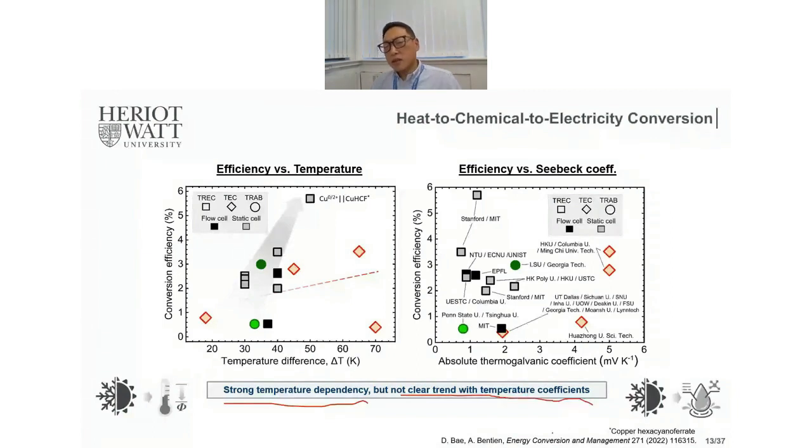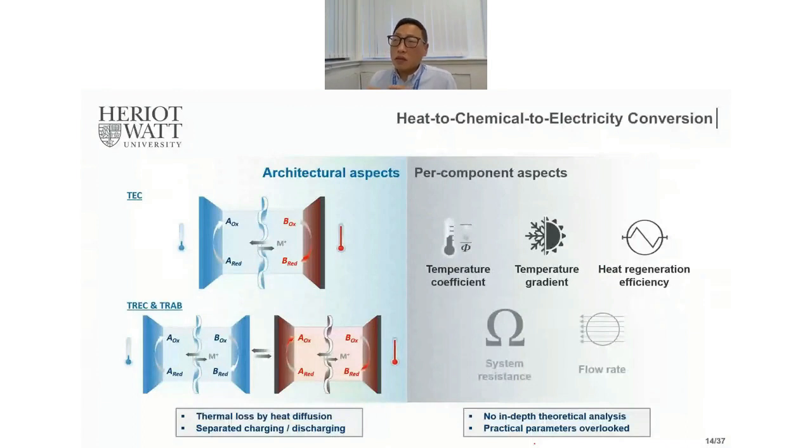Basically, it is because all these cases I have shown in the previous chart are at a very low technological readiness level, which is lab scale, and the engineering specs are all not mature and not well designed. From now on, I will discuss what we need to spend more time on for making higher efficiency systems.